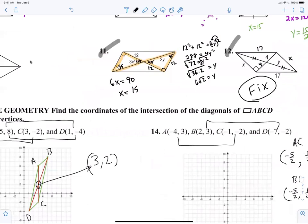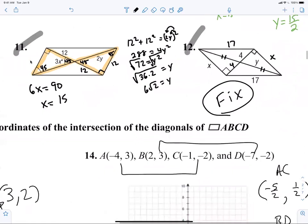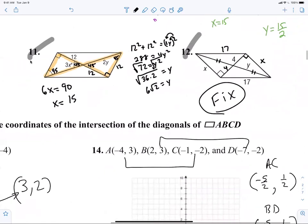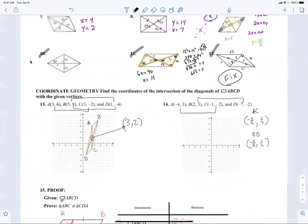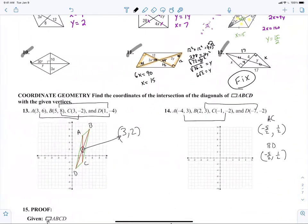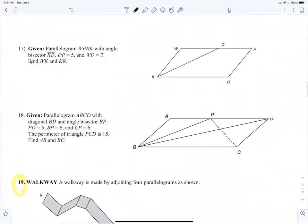I don't see anything about 12. This over here is a right angle. I can write a relationship between x and y, but yeah, I don't see anything on that. Okay, moving forward.